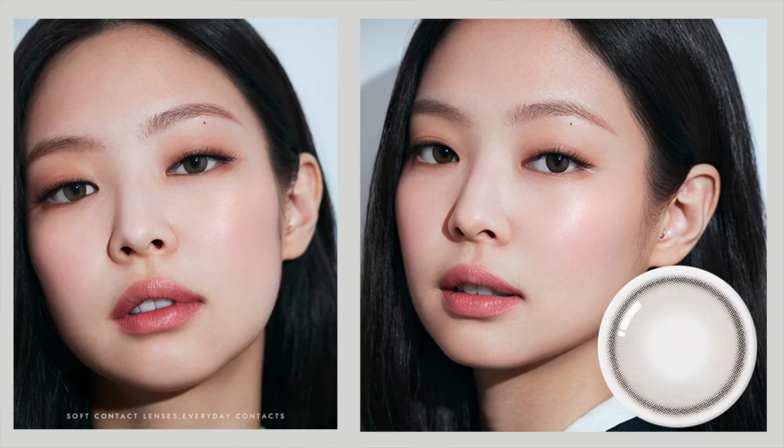This is Blackpink Genie's go-to contact lens. It is very beautiful. I love this one because it is leaning towards the smaller diameter of 12.5. However, I actually don't mind. This actually comes in monthly and daily lens. I prefer the daily version.